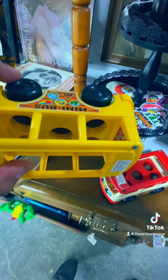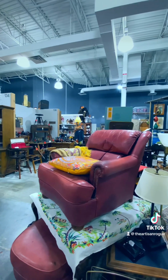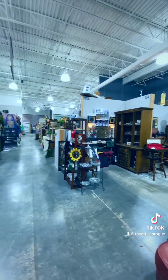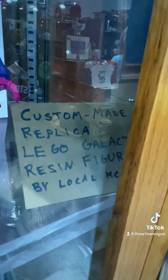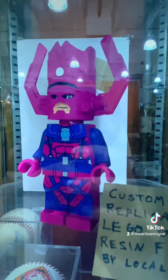Kind of regret not picking this one up. It was in such good condition. I think it was $10. And then when I was looking around, just take a look at this shot. This is what the modern antique stores start to look like. And although it's very cool, very chic, it's an aesthetic I don't really like.